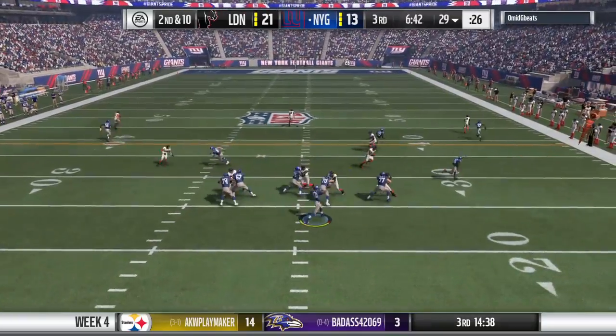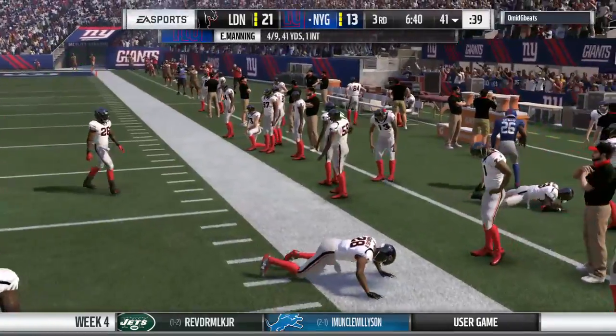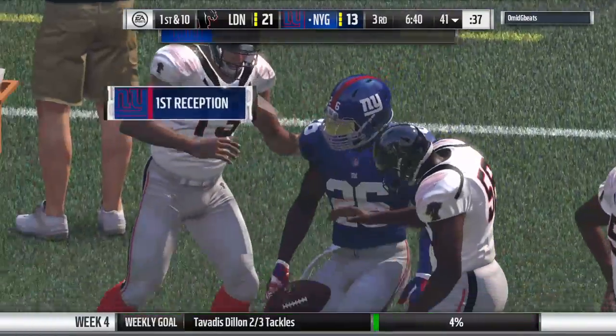Manning again here on 2nd and 10. He's going to flip one out here to his running back. Give him 12 yards on that one. It earns him a fresh set of downs.